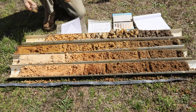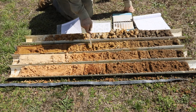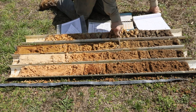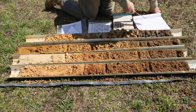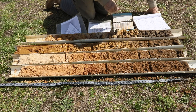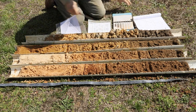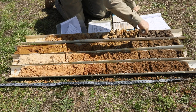It's all run together, so I'm not going to try to separate that into different horizons. So we have one about there. Out there, maybe that's a bit of a B horizon. Hard to tell the way we laid it out here. I mean, this one, this is obvious. There's a big change there.